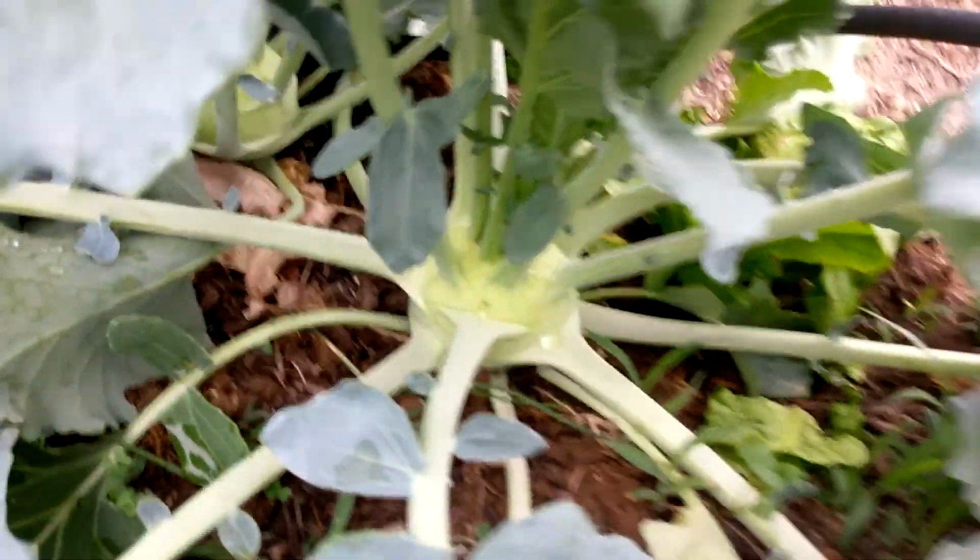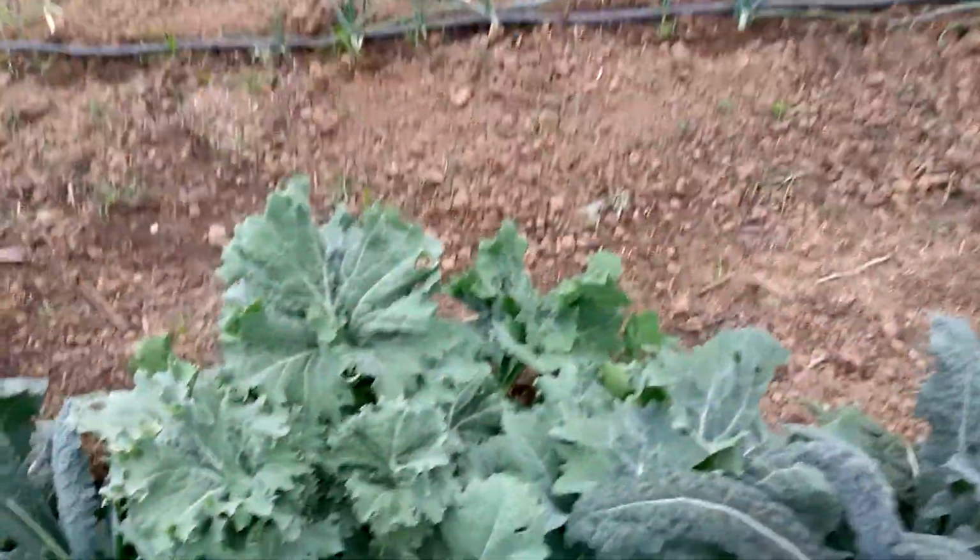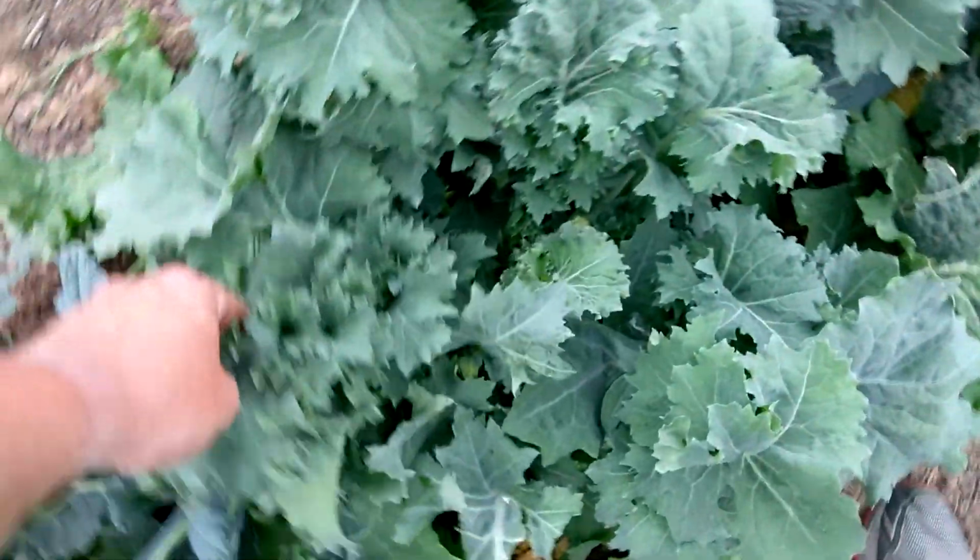More kohlrabi, about the size of baseballs right now. And we got some kale. I think this is blue Scotch kale.